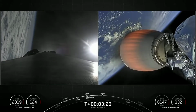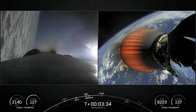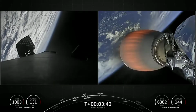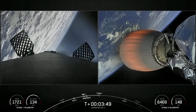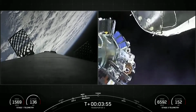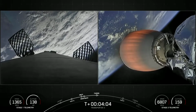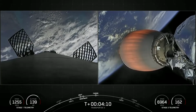All right, so there we heard the call out that the boost back burn has concluded. That was the first of 3 burns that the first stage will perform today. And we can see the grid fins beginning to deploy there on the left-hand side of your screen. The next event we have coming up is fairing deployment. All right, there you can see the 2 fairing halves have separated, fallen away from the vehicle, exposing the 105 spacecraft to the vacuum of space. As a reminder, we will be attempting to recover these brand new fairing halves once they make their way back to Earth.